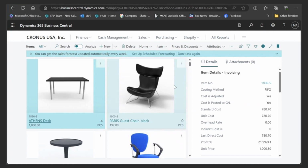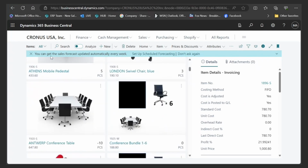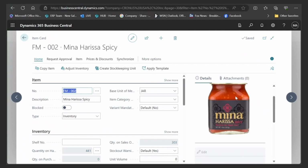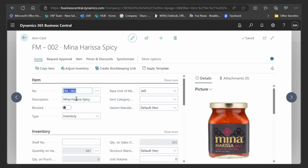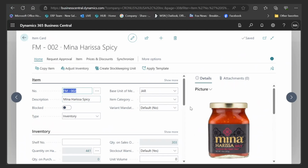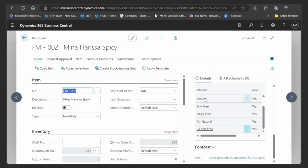I want to go to my item card for this, and I'm going to select an item that I've used here before. And I want to click and go into the detail of this item. And you can see here, I've got a description called Mina Harissa Spicy. It's a cooking sauce. And that's the description I've got. But I've also got a lot of attributes here that it's kosher, it's soy-free, it's all natural, it's gluten-free, blah, blah, blah, all the good things about that product.